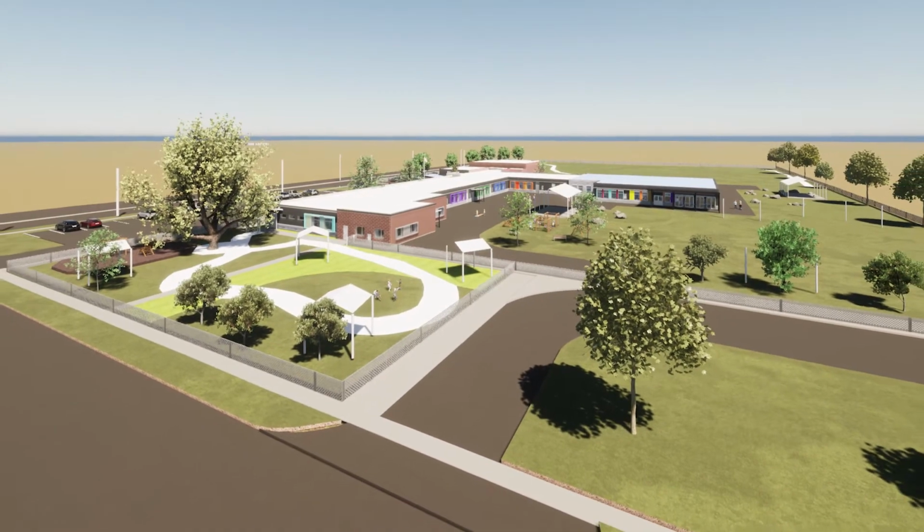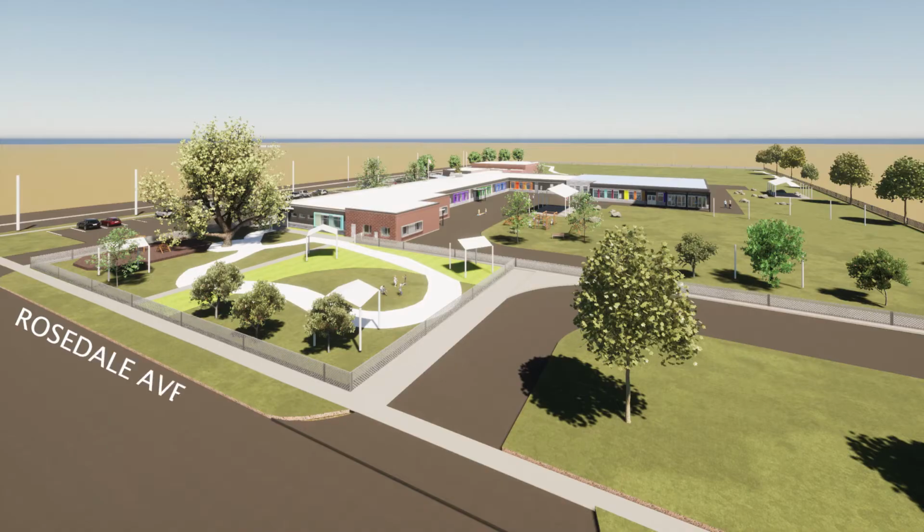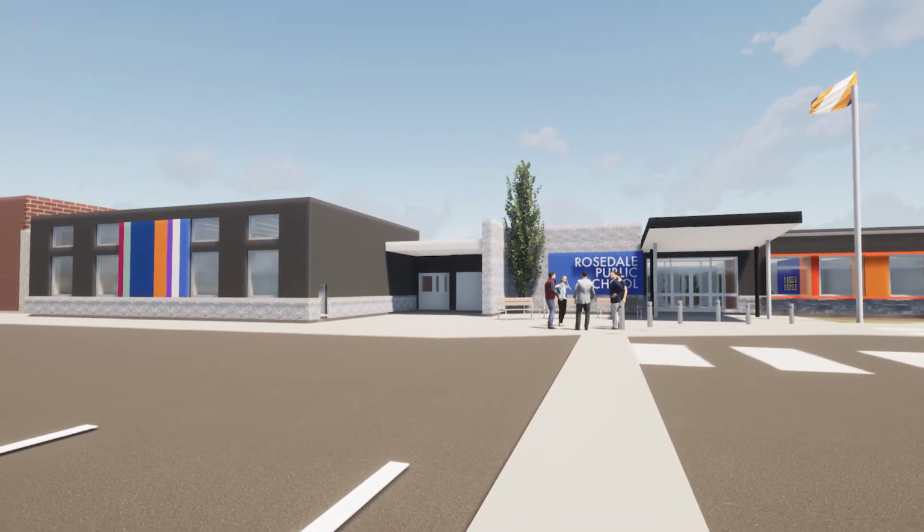I'm Kaylee Evans, and I'm the principal at Rosedale Public School. I am so excited to share with you some plans for renovations that are happening at Rosedale. We are really excited to have a refurbishing of all of our classrooms.